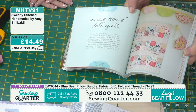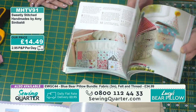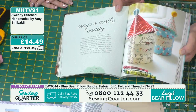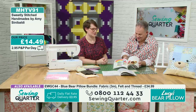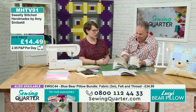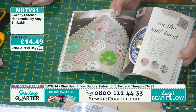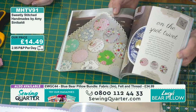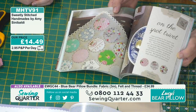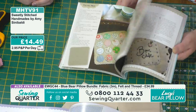Mouse house doll quilt. Oh, there they go. Hannah wants those if you've got a spare. Oh, that's so sweet. I love all the little touches, little bits of embroidery, bits of hand stitching. On the spot trivet. Trivet, what you put your pans on.